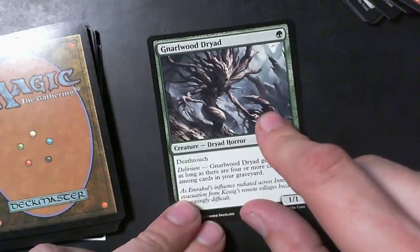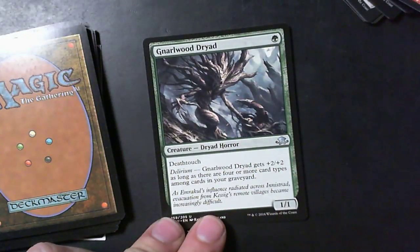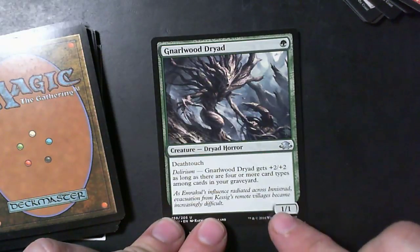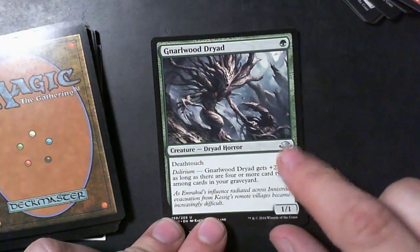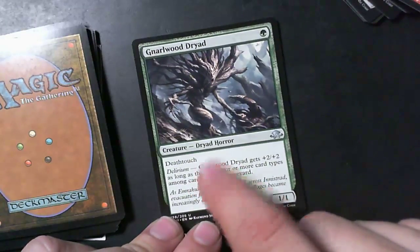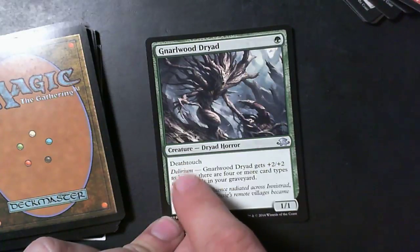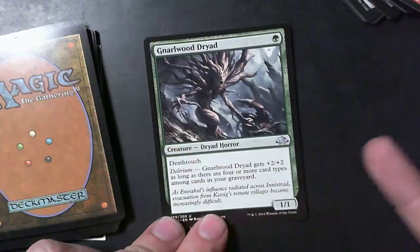Oh, I've actually had this. I've found this one before. The Gnarlwood Dryad. Ooh, it's a horror. I'm guessing that's some sort of Cthulhu expansion. I'm just guessing. Oh, Delirium. Again, that must be a common effect. Death Touch. I don't know what that means. I assume maybe that means poison, just by the name.